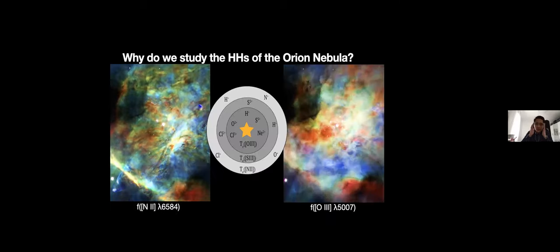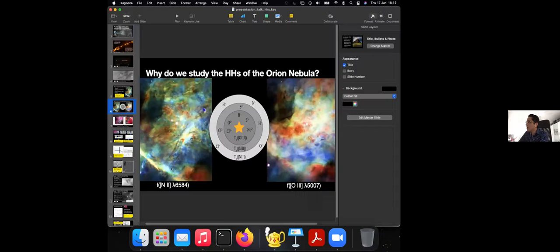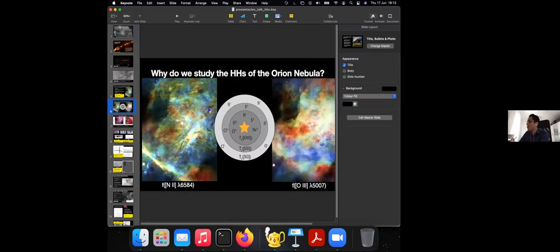Here, I show a beautiful image of the HST of the Orion Nebula that shows many Herbig-Haro objects. On the left side, there are visible those that emit mainly in low ionization degree, and on the right side, there are visible some others that are emitting in high ionization degree. I think I cannot use the mouse here, but I'm going to show you. For example, here we can find HH204, HH203, HH202 that are mainly emitting in low ionization degree.